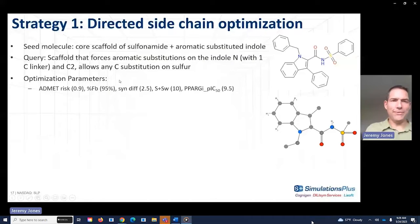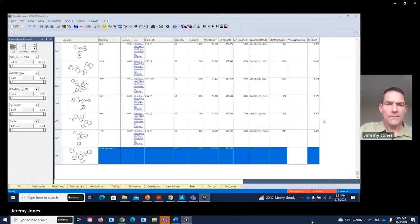And then I'm going to fill in these optimization parameters. It makes sense. So I'm going to exit out of this now and switch over to ADMET Predictor so we can run one of these, so you can see how it actually works.